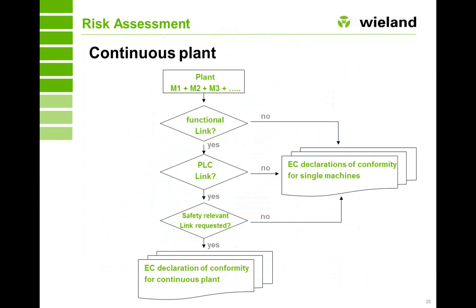So it's not just about single machine builders, it's end users and operators who bring machines together for a specific function and a process line. You are covered as well. So we hope to prove to you by the end of this presentation that it's not just machine builders, it's the end user, the installer, that has to take things into account as well.